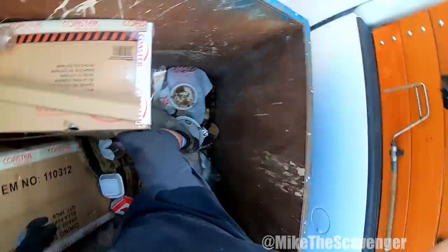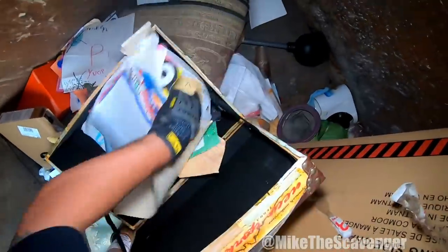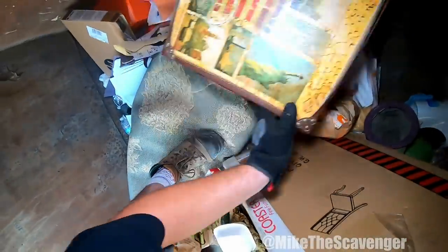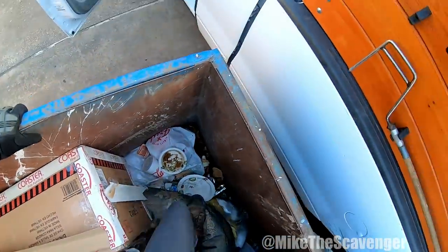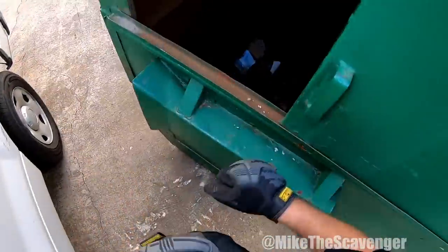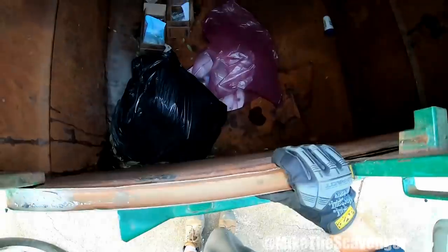Got here a little bleacher seat. Little bleacher seat. All right, man. A little dumpster diving action. All right, man, let's continue filling up old Duster. Make it happen. Man, hold up. Kind of looks like something in the bag.